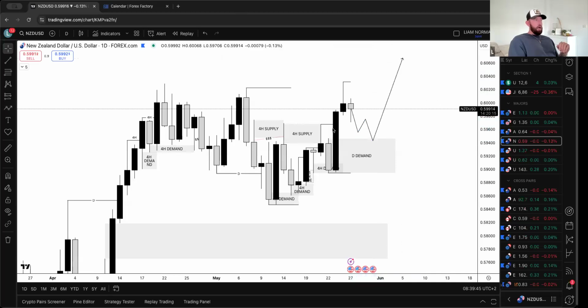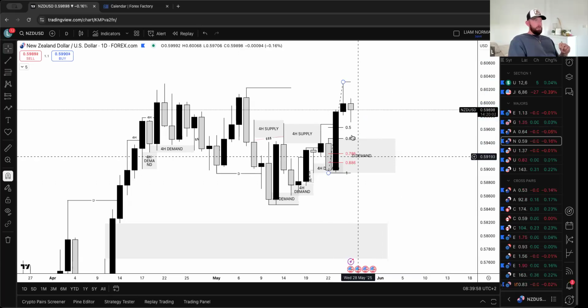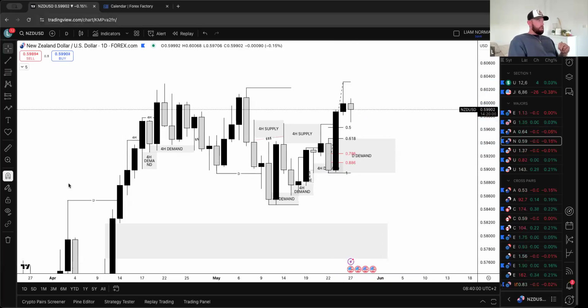So that's exactly what I'd be expecting the market to do. With that being said, I'm going to just quickly check: 50% is below the 50%, it's around the 618. Okay, amazing. Now let's go to the 4 hour.